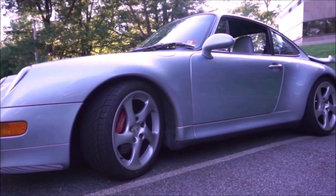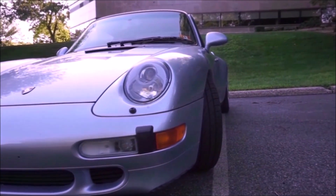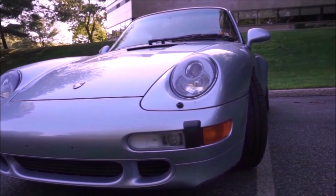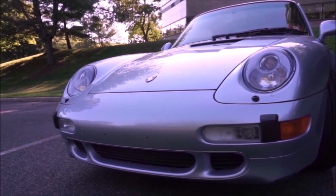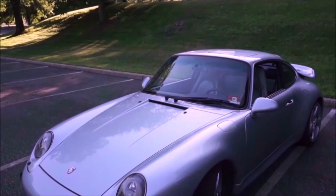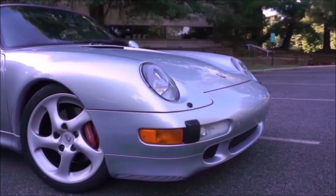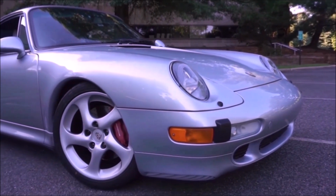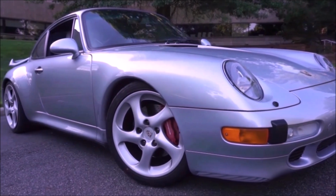Now the market has corrected. High mileage ones are worth probably 90 to 100, somewhere in that range. I would say the lowest mileage ones are maybe like 140 if they have really low miles. It's definitely a $100,000 driving experience. I wouldn't pay $140 for one, but everybody should experience an air-cooled Porsche. They are just really a blast to drive.